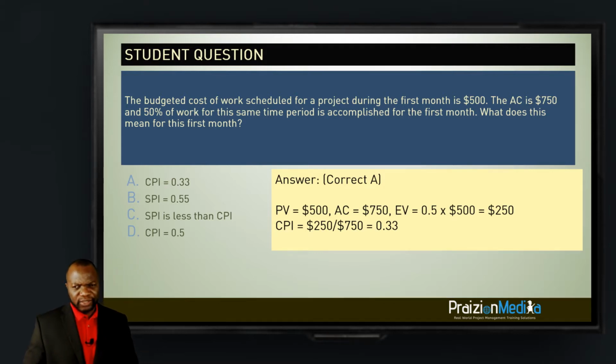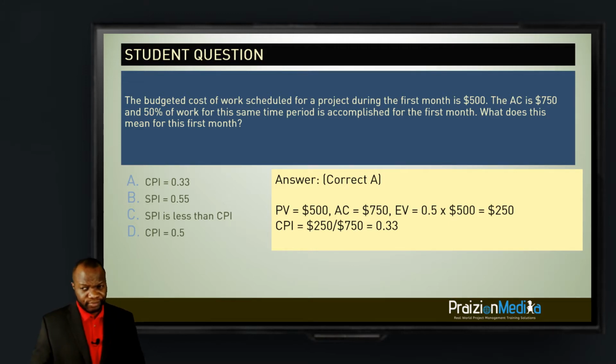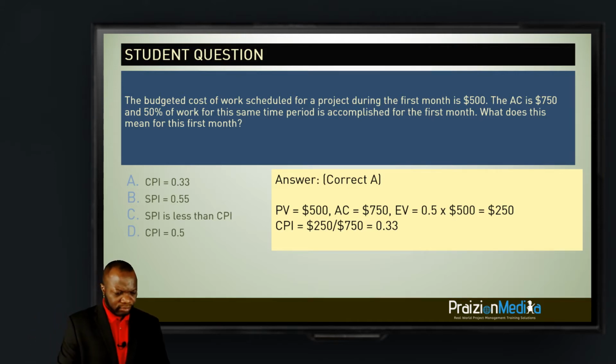So B is not right, because if you did the calculation, SPI would be 0.5, CPI would be 0.33, and for that reason SPI is not less than CPI. So B, C, and D would be wrong. So the answer to this is A. Okay? That would be the first one. So it looks rather simple, but it does need a little bit of thought in finding out your earned value.